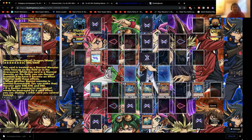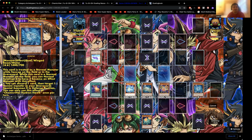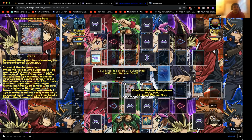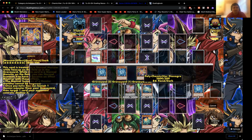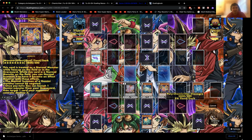And then we are going to overlay our Chemicritter High Dragon with the Chemicritter Ogre in order to Xyz summon Fuller Chemicritter Draco. And then we are going to activate Fuller Chemicritter's effect to special summon back our second Chemicritter Ogre.